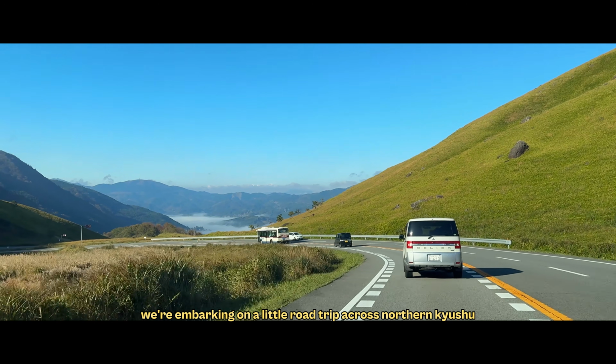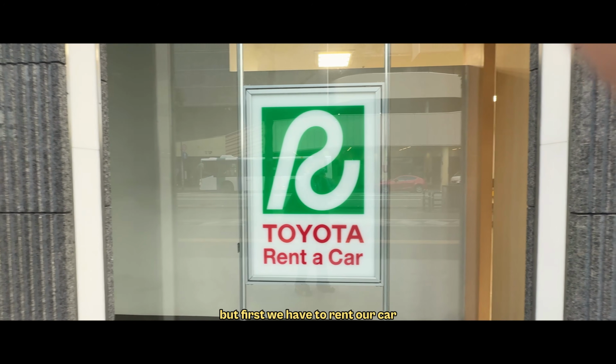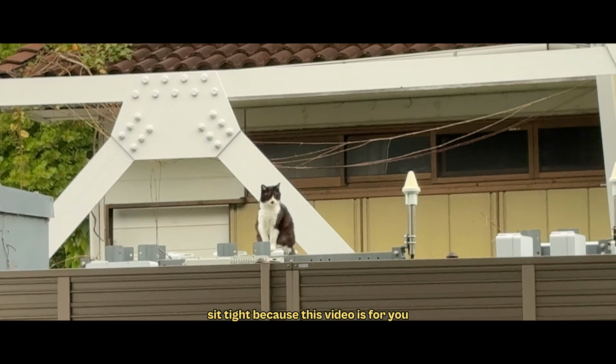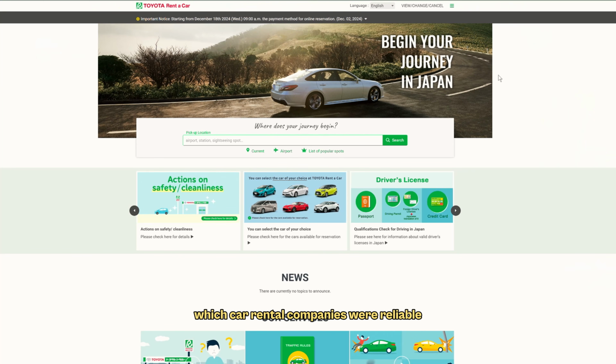We're embarking on a little road trip across northern Kyushu, and I'm taking you along, but first, we have to rent our car. And if you're also planning to rent a car in Japan, sit tight because this video is for you.